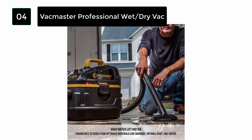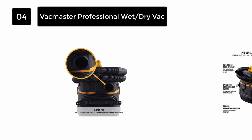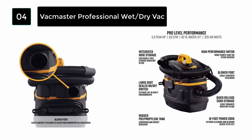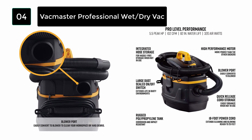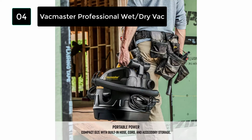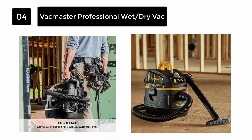Besides, the built-in blower port lets you convert this vac into a blower easily. So, you can remove dust, debris, and sawdust from the garage, yard, and home. Afterward, the onboard storage system lets you organize your attachments and makes it easy to transport. Using the crevice tool and the nozzles, you can clean hard-to-reach areas easily.